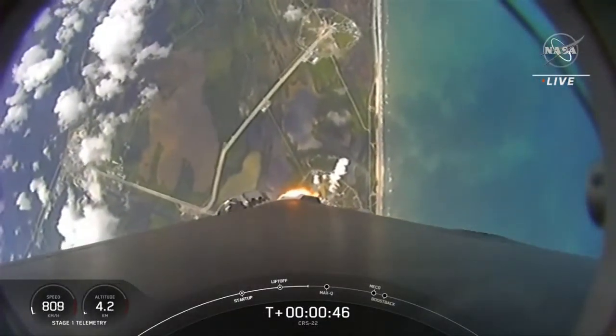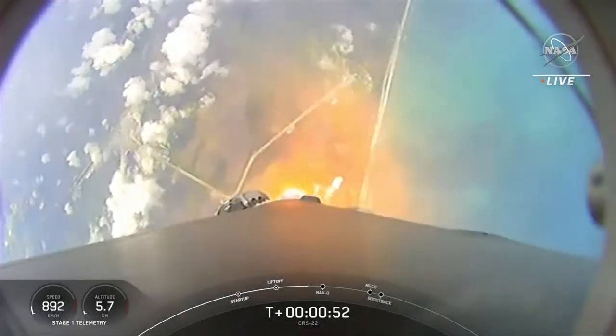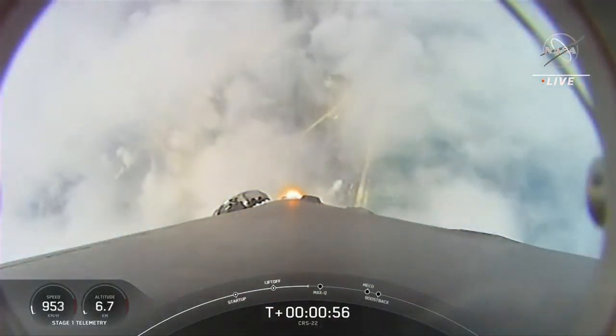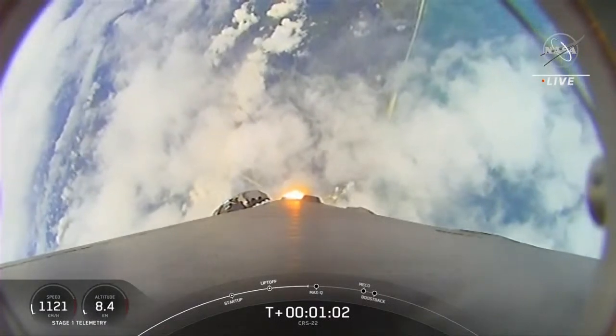Plus 40 seconds into flight. Awesome shot looking back at the Cape, where Falcon 9 has launched. Power and telemetry nominal. We're coming up on the next major milestone. That's the point of maximum aerodynamic pressure. That's when the stresses on the vehicle will be the highest.